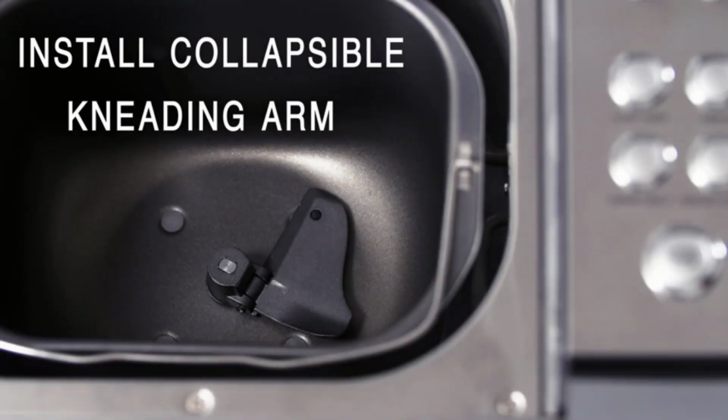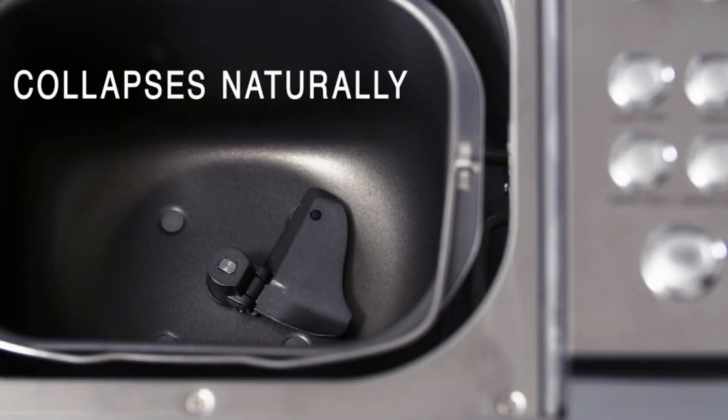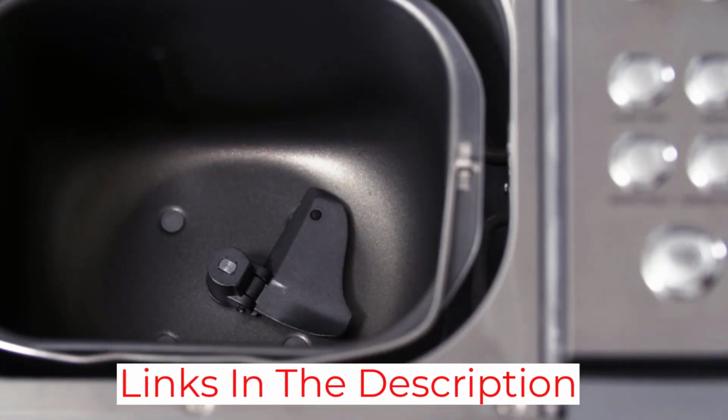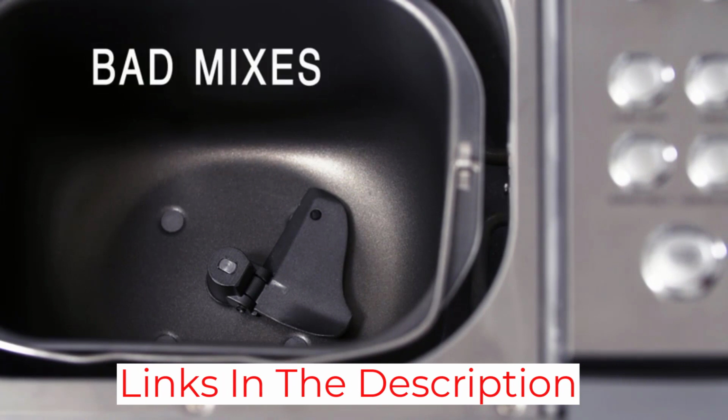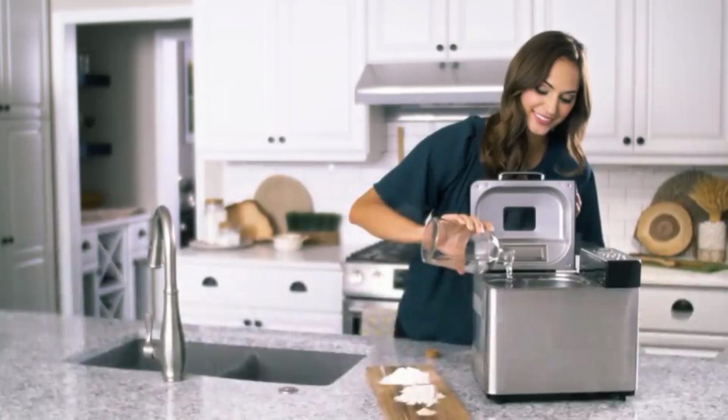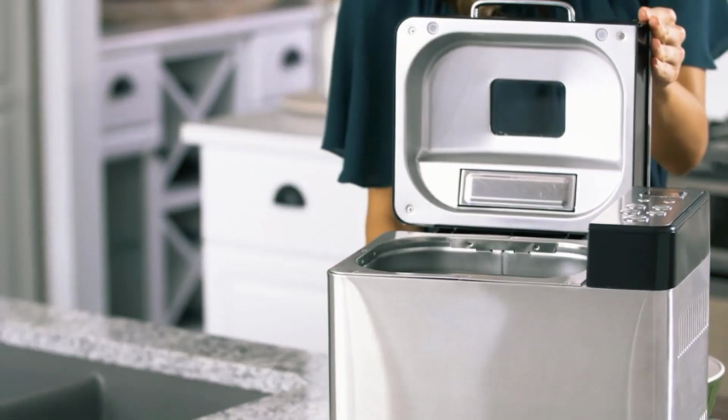Using the largest, 2-pound setting, our lab testers got a super soft, super delicious loaf that tasted great but couldn't maintain structural integrity in a sandwich. Banana bread came out absolutely beautifully, though the included recipe has you mix the batter in a separate bowl before pouring into the machine, which kind of defeats the purpose of the bread machine.